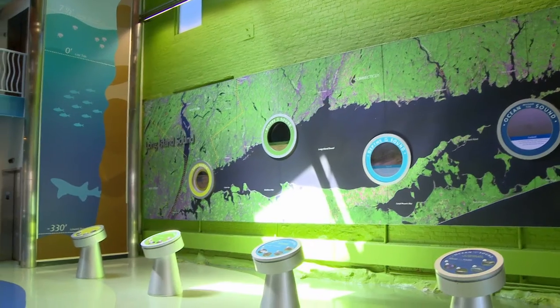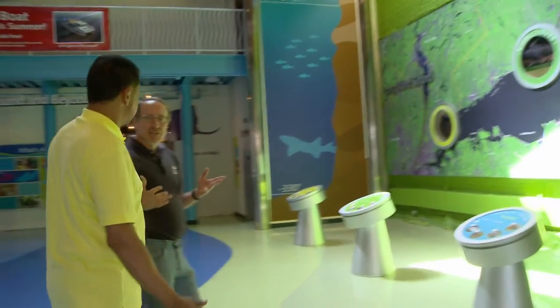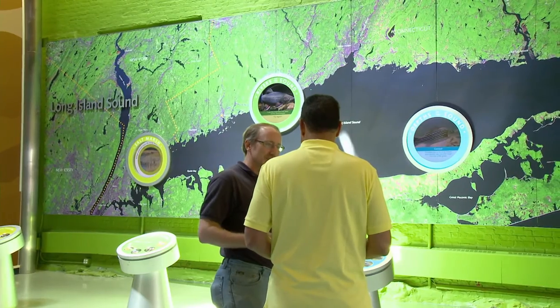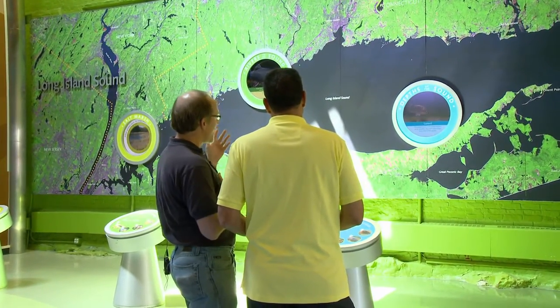What do you have? So this is a huge map of Long Island Sound. We're a little bit different than most aquariums because almost 90% of our exhibits are about Long Island Sound. There's no Nile tank here or Amazon tank here. We want our visitors to understand about the environment and the animals of Long Island Sound. So we start you off with this huge map that lets you orient yourself to where you are.